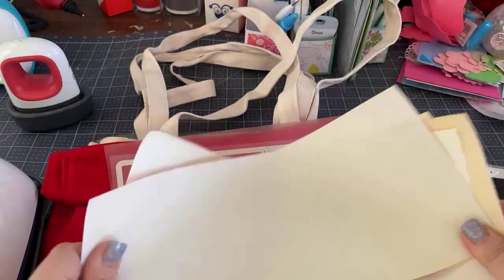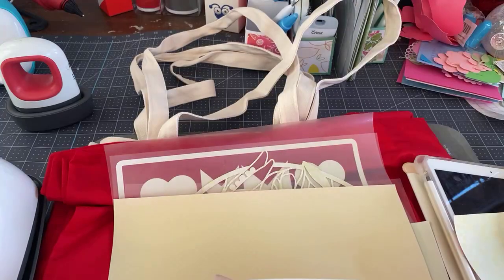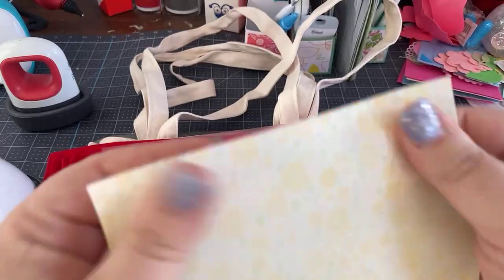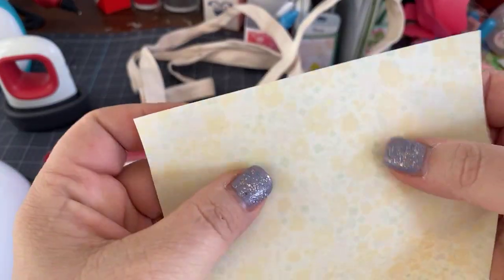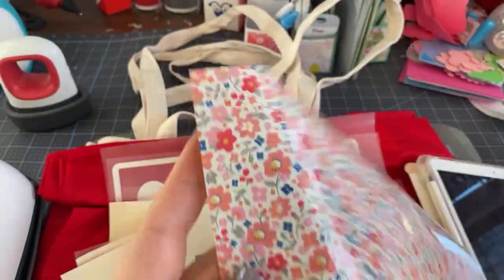To me, and this might be dating me because I don't think anybody does this anymore, this feels like wallpaper. The second I touched it, I said, oh my God, this is like wallpaper. And it's got a really different feel to it. It's almost like it's pasted. And this is the color that you're going to see.